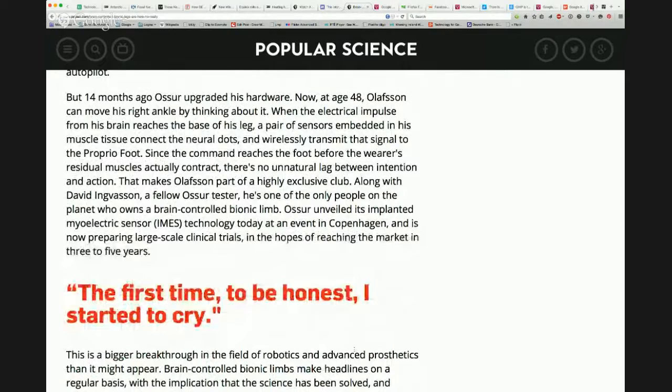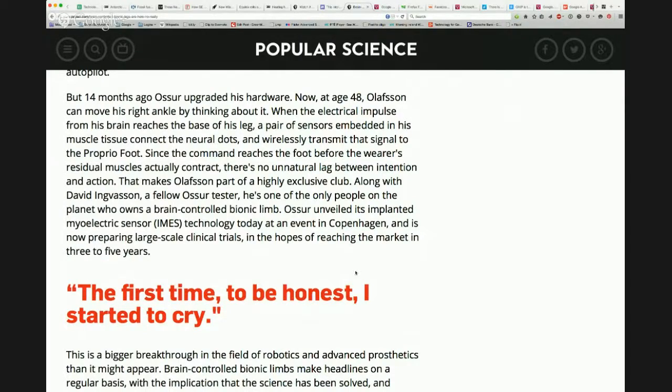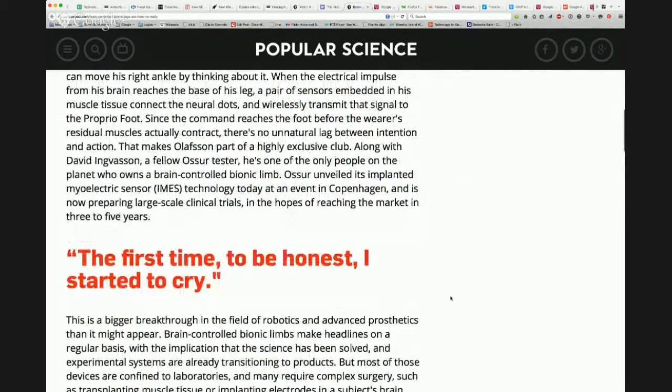For the installation surgery, they're using these things called implanted myoelectric sensors, and mostly for these kinds of technologies, there's a huge amount of surgery involved to implant sensors under the skin. But with this one, they said it's 5 to 15 minutes of surgery, and it's local anesthetic, so it's very, very straightforward. So it's nearly a day procedure. Yeah, completely.